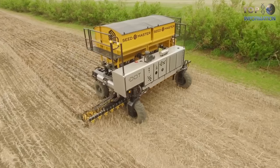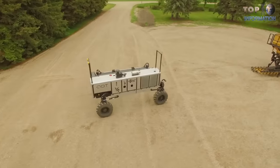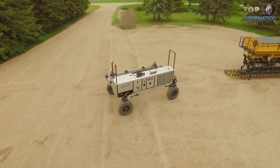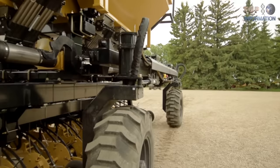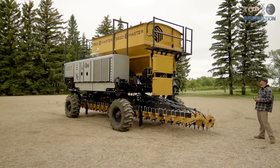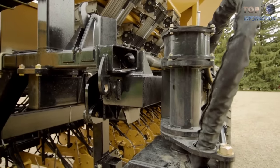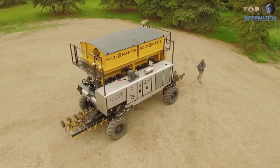The Dot Power Platform is U-shaped. When it moves into position, the four lifting arms allow it to become one with the implement. The arms engage with the implement frame, and the hydraulic rams raise the implement. Once the implement reaches its resting position, dowels on Dot fit into holes in the frame of the implement. The unit is now ready to transport to the field and start working.